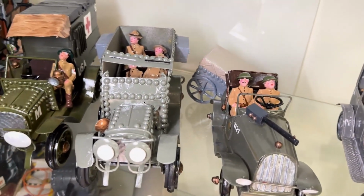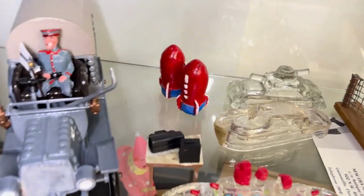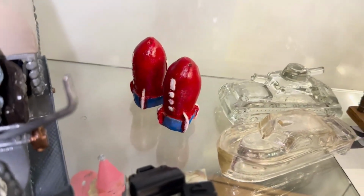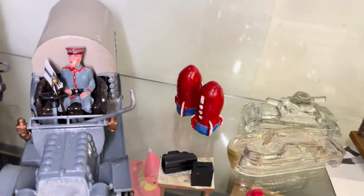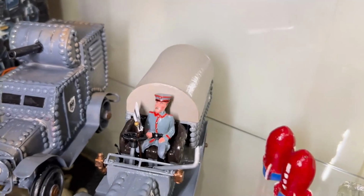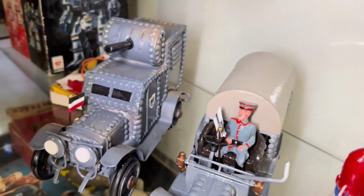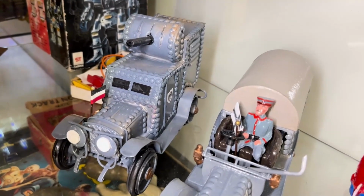And then here's an armored car to take a look at. Right, here's an interesting shelf. We got, almost looks like Fat Boy and Little Man, the first atomic bombs. We've got a German troop transport. And we have an interesting machine gunner to check out.